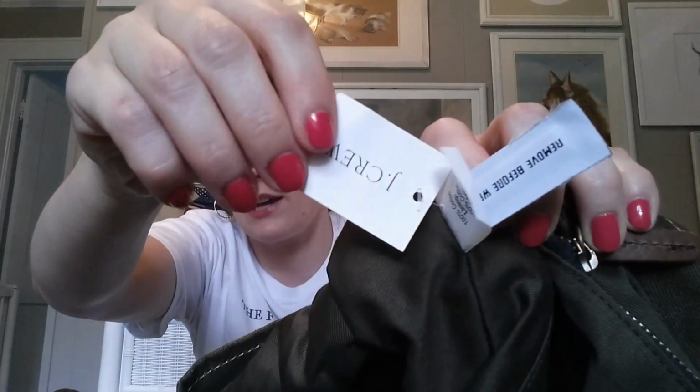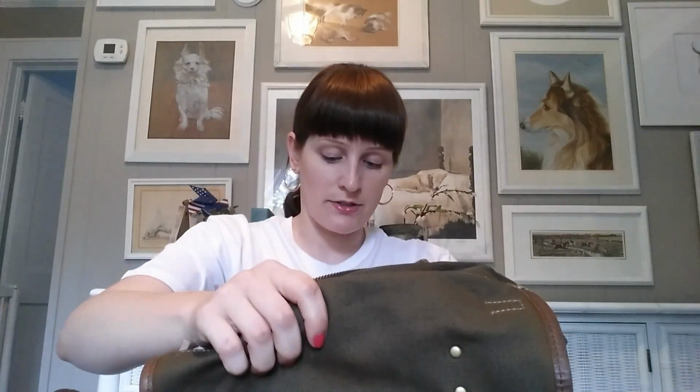There's no price on it, so it's either like an online or catalog type order, but still, I mean, for $5, I know that J. Crew stuff costs way more than $5. So I'm really excited for this. I just think it's kind of like cool and slouchy, and it'll be nice for summer and probably even fall.